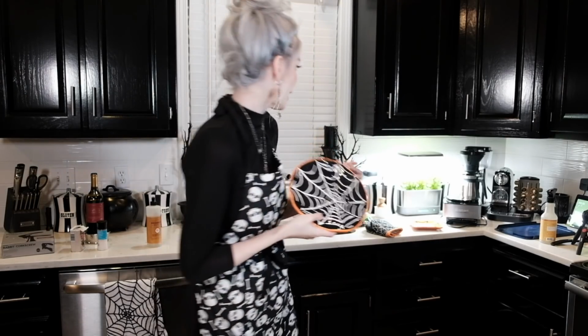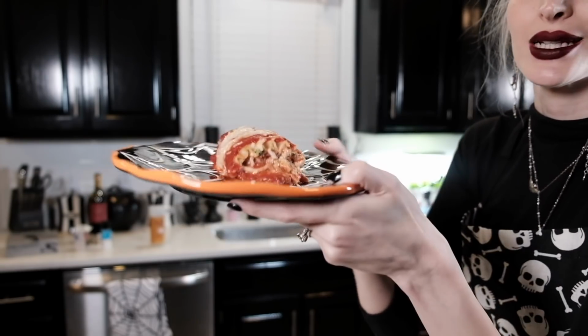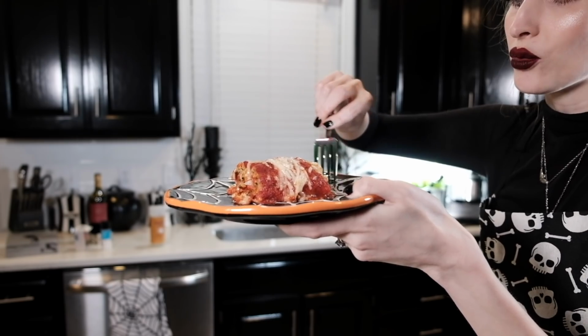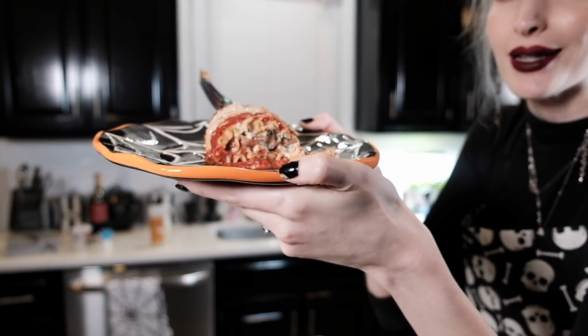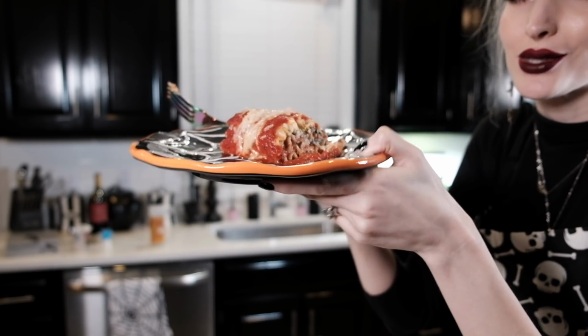All right, so I'm gonna put this on a spooky plate. I have this spooky plate and I have this spooky plate. I couldn't decide, but I'm gonna go with the black because it's my favorite. Here's what a lasagna roll up looks like. The roll isn't as good on this one. Maybe I can clear the way so you can see what the roll kind of looks like. But it looks kind of like that. It's steaming. I don't know if you can see the steam in there, but it looks so good.